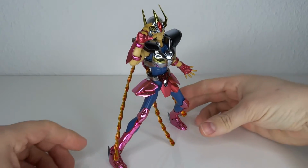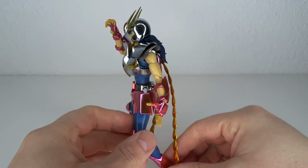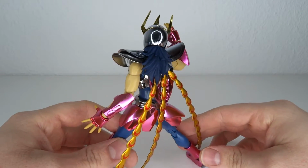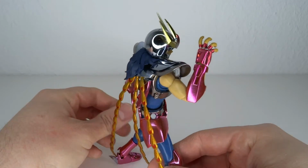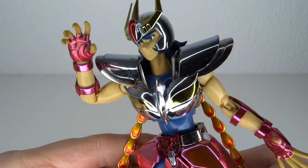Now here's my second surprise of 2018. It's the Saint Seiya Saint Cloth Myth Phoenix Ikki in the revival version. Holy crap, that's a mouthful. I don't really collect the Saint Cloth Myth line, but it's really impressive.